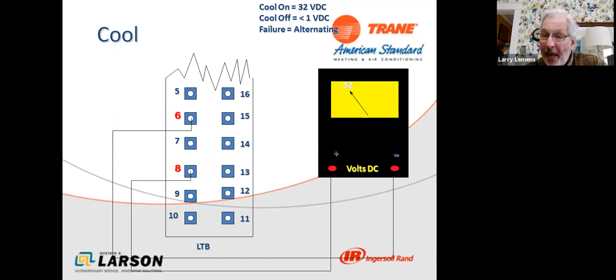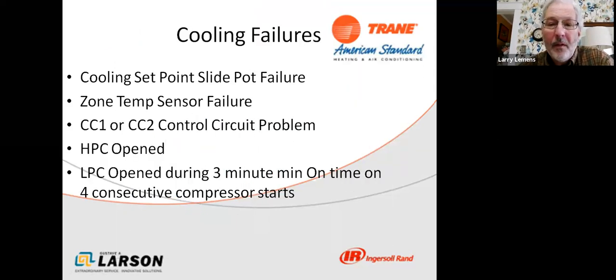Now, am I going to have a compressor on at that point? It depends on whether or not you're in an economized mode. It could be economized at that point, but something should be asking for a cooling call. You should be economizing, or you should have a compressor on. Something should be happening at that point, okay? If I'm in alternating mode, again, 0 to 32, or 32 volts DC, 28 volts DC, if it's jumping back and forth, that means I'm in a cool fail, okay?